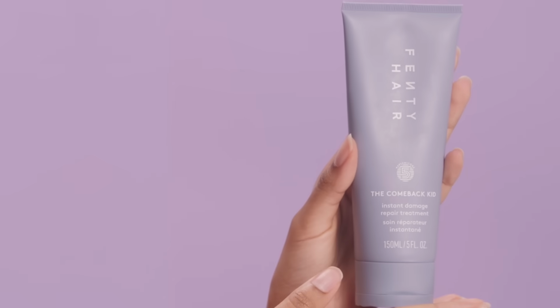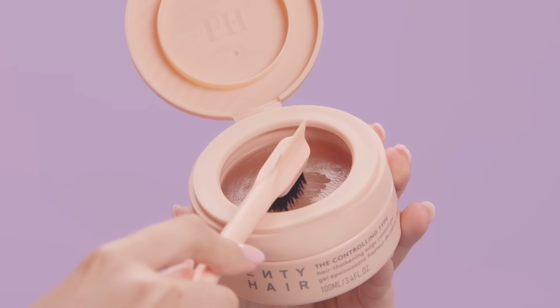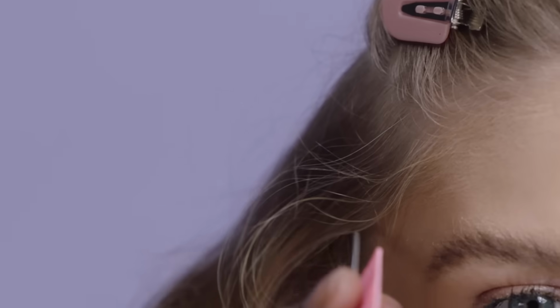I wanted to create a lineup of products that were easy to use and included repair in every step. I also needed products that could keep up with me and fit into my lifestyle, which we all know is crazy. Fenty hair was truly created for all hair types.